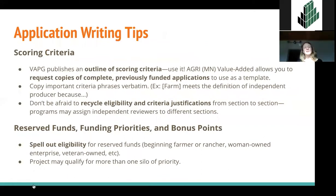Application writing tips. This is kind of my hot list for how to make the most of an application. First of all, if it's a major program like the Value Added Producer Grant, they have things that they're going to use to score your application. And sometimes it's a matter of you having used a particular phrase that demonstrated and justified why you qualify for a particular amount of scoring points. If the scoring criteria for any program are listed as part of the application process, read through them and make clear note of how you do qualify.